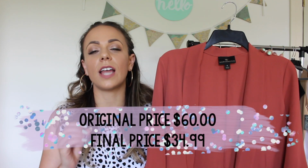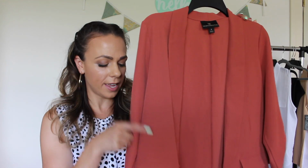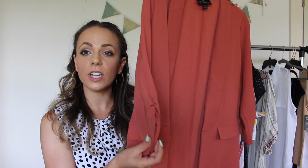I have such a hard time finding blazers that don't make me look like I'm running for office, and they just look nice and sleek. It doesn't have a button, it just hangs open. It has this little rouching on the sleeves. This just looks so cool. So if you have an interview coming up, you could wear this with the white shirt and the black pants, and you would just look so put together, like you just know what you're doing.